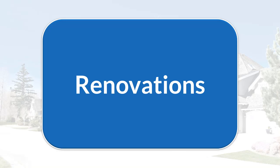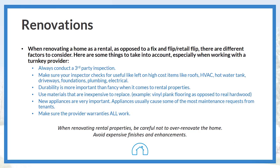So now let's get into renovations. When renovating a home as a rental as opposed to a fix and flip or a retail flip or a house to live in yourself, there are different factors to consider. And so here are some things to take into account, especially when working with a turnkey provider.